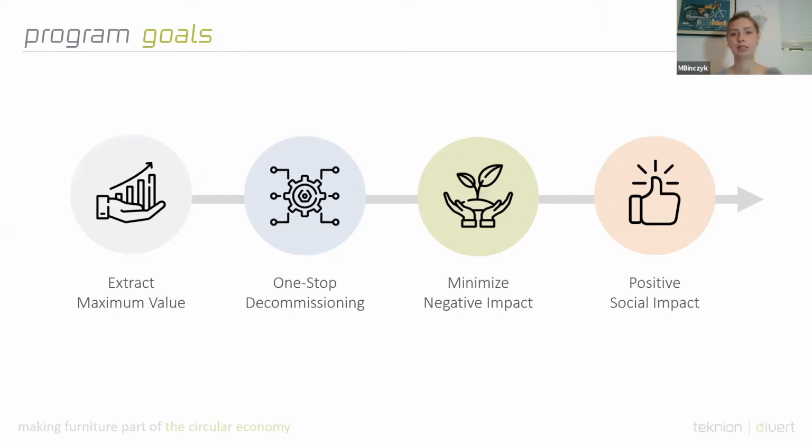So when we were designing this program about 2 years ago, we really wanted to pinpoint a few program goals that really define what we're trying to accomplish. So first and foremost, furniture is a very large investment for anyone opening up an office. So we're trying to extract the maximum value, or some of that value, back when furniture is decommissioned. And so we do that two different ways. The first way to extract value from furniture is monetary value. So we can help our customers sell their furniture.